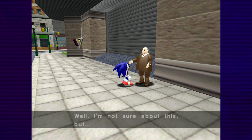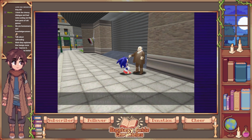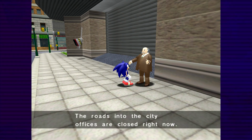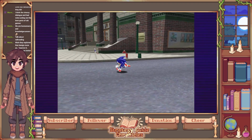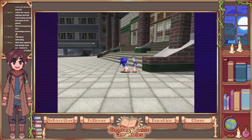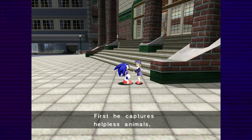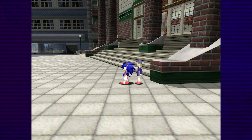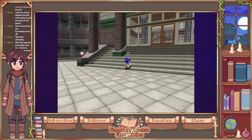I own this building. Well, I'm not sure about this, but I heard somebody saw a monster. The roads into the city offices are closed right now. All right, let's go. Oh my gosh, here's another kid. Have you heard? Somewhere out there is a man called Robotnik. First he captures helpless animals, then he throws them into machines. Oh, the poor animals. Oh, geez, we're having too much fun. Okay, let's go.